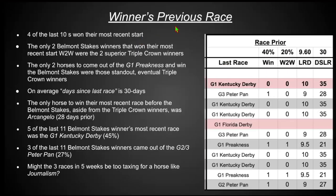So looking at the winner's previous race, 4 of the last 10 winners of the Belmont Stakes won their most recent start. I did not include 2020 due to some rescheduling with the calendar. The only 2 Belmont Stakes winners that won their most recent start wire-to-wire were those superior Triple Crown winners. On average, the Belmont Stakes winner's days since last race is 30 days.